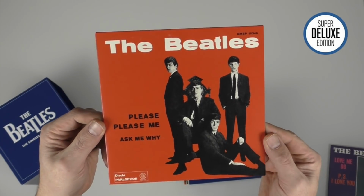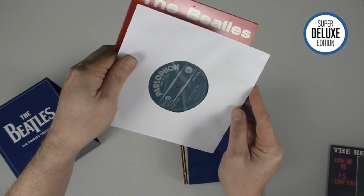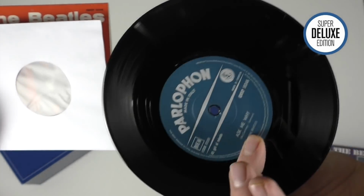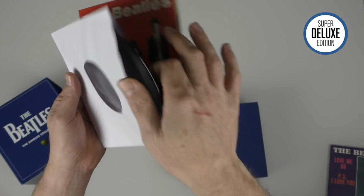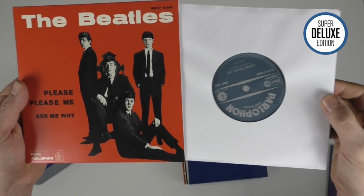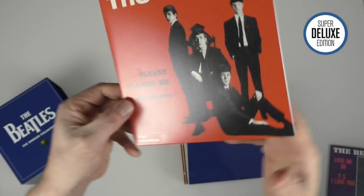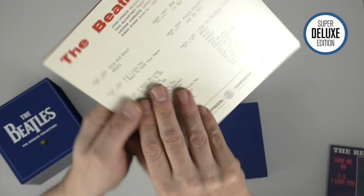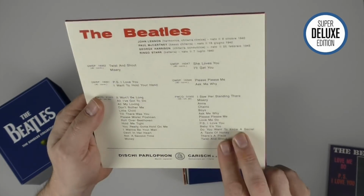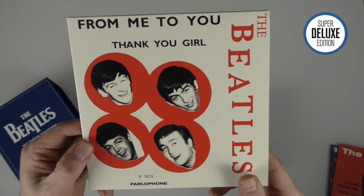This sleeve is the original Italian design, and it's got quite a nice label, this one actually. It's a kind of part blue Parlophone label. Everything slides in very easily, so the 7-inch slides into this sleeve very easily. This sleeve slides into the outer sleeve very easily, so there's none of that kind of trying to shove something in. It does make a lot of difference if you want to play these and get them in and out easily and quickly.